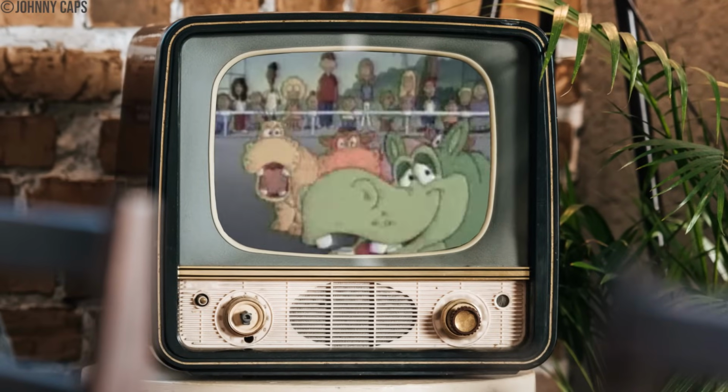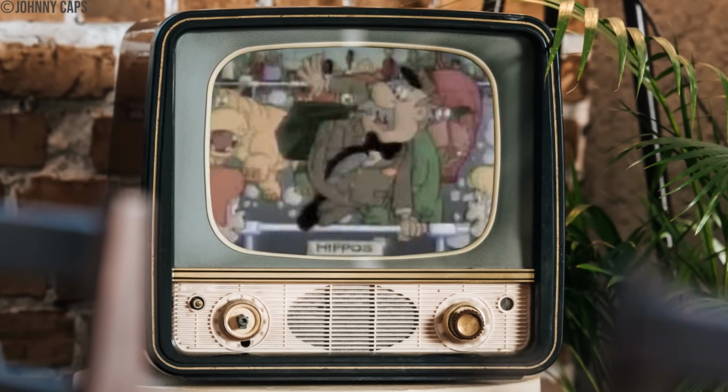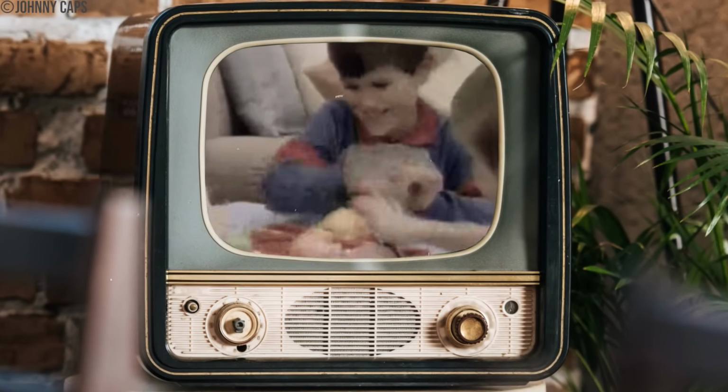Hungry, hungry hippo! Open up and there it goes! It's a race! It's a chase! Hurry up and see their face! Who will win? No one knows!